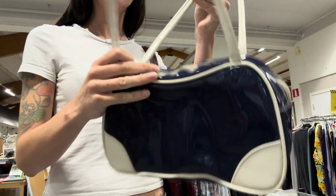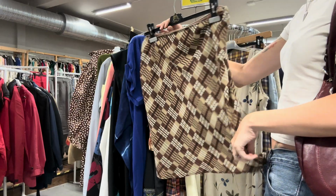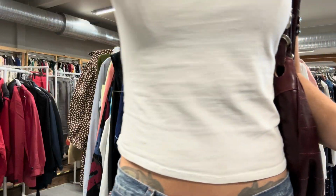No. The only bag I was remotely interested in today was this sporty bowling bag. It went into the cart. This plaid 90s midi skirt also made the cart.